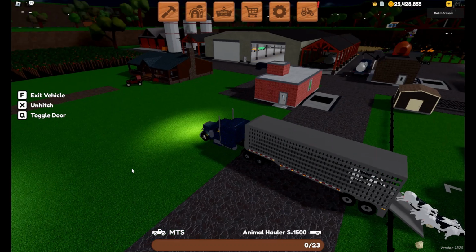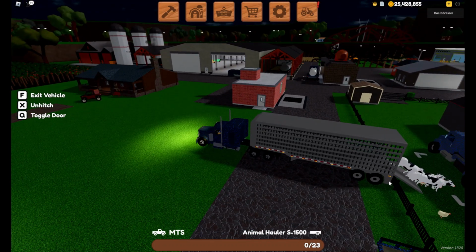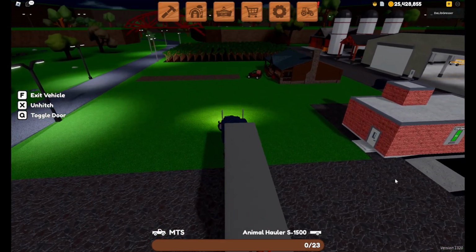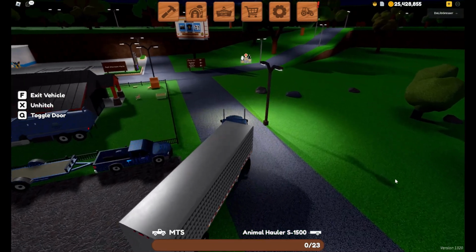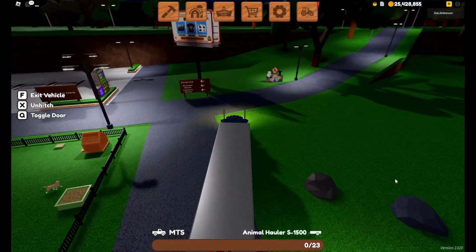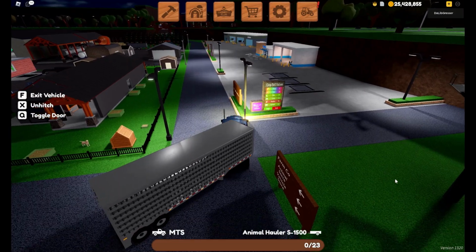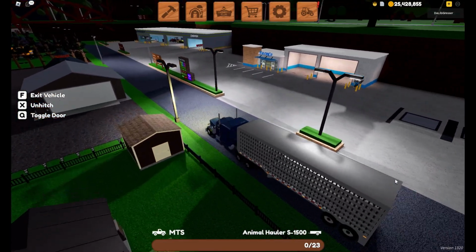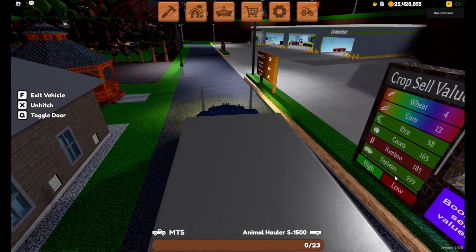Oh, look, they're all happy. Happy, happy. Toggle door. Boop. All right, let's go get them last cows. We got some naming going on. Oh, I thought I had it. Got a couple rainbow crops going on. We got some wheat and corn.